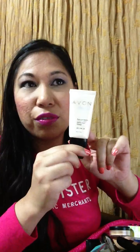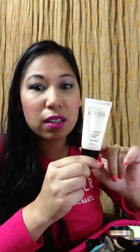Yeah, for face, my primer of choice for this week would be this Avon Magix with SPF 20 Face Perfector. Yes, I've had this thing for years. Yes, this thing is so old. I hope it's not expired because I want to use it up. I don't see an expiration date.